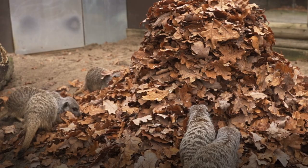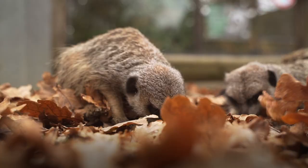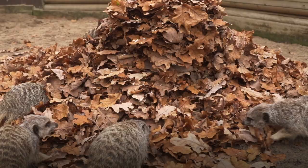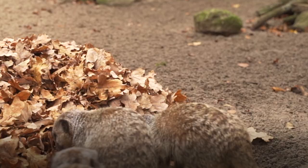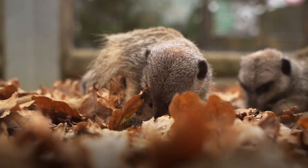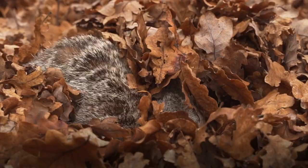So the reason we give our meerkats leaf piles this time of year is because it allows them to forage a bit more naturally. In the wild they'd be digging around in all different kinds of substrates to find their food. They eat a lot of insects, so by putting them in a leaf pile they can dig underneath and find them using their incredible sense of smell, which is what they'd be doing naturally out in the wild. It also means they have to use their brains a little bit more to think about what they're doing.